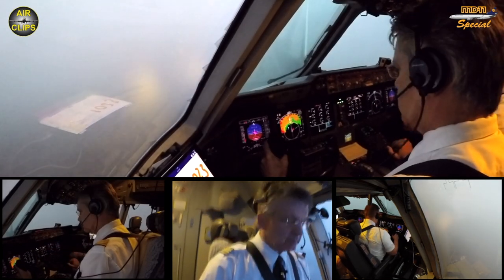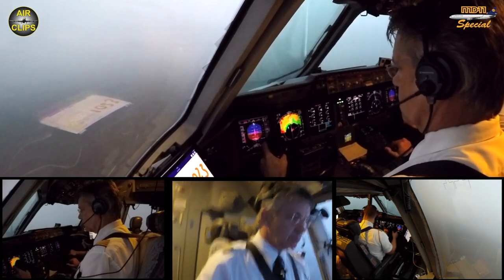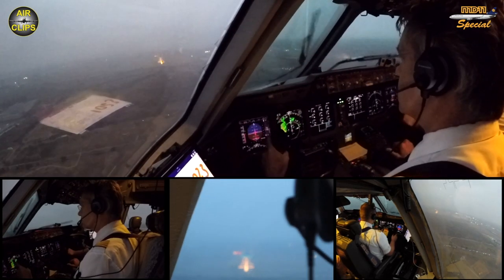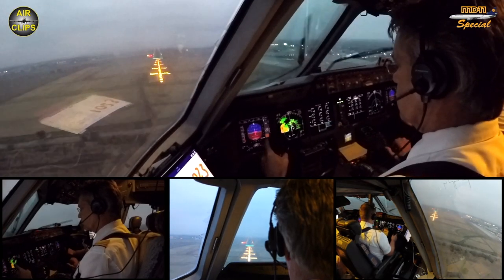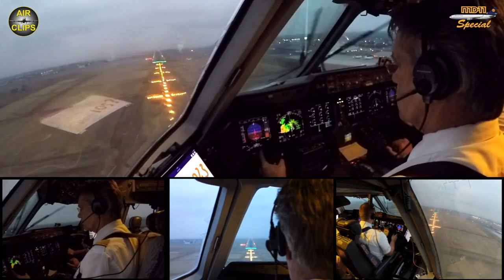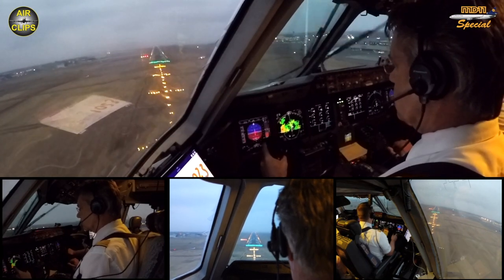Check. Cargo 8296, Lufthansa 1507, runway 06, clear to land. So cargo 8296, clear to land 06. Approaching minimum. Continue.